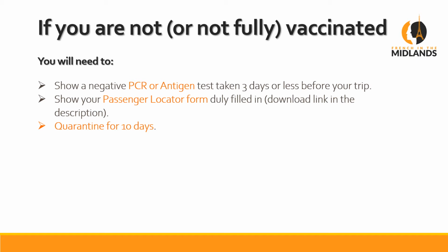You will need to quarantine for 10 days. And quarantine is really strict. You're not allowed to go shopping, you're not allowed to leave your house for any reasons other than if you have no one who can give you a hand or you need to get medical advice. The NHS will ring you up randomly during the 10 days to check you're actually complying with the rules.